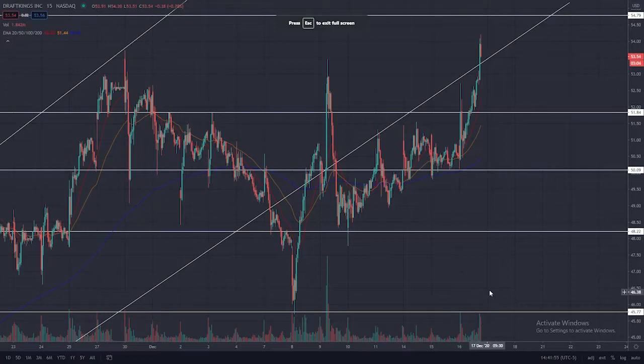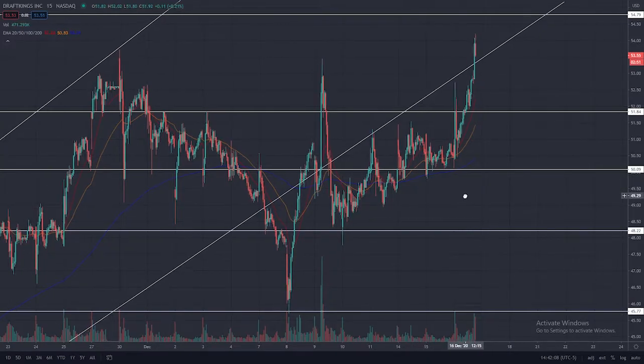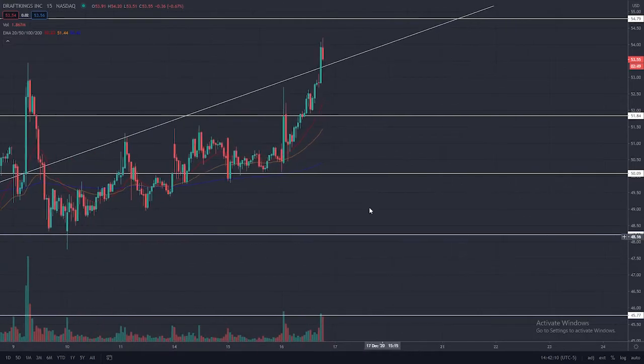And I also want to talk about an intraday trade that we made. If you didn't see it, it was in the Discord. Unfortunately, I didn't see this last night, or else I would have had it on the watch list. But DraftKings here, it broke a really big level. I saw it had some huge volume in the beginning of the day. So I saw it, and it broke a huge level right here of 51.8.